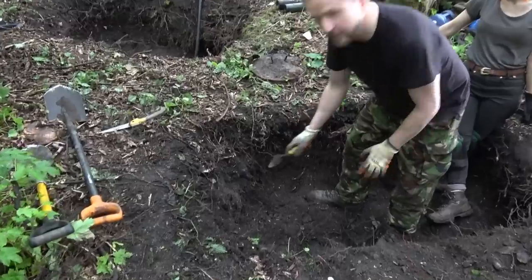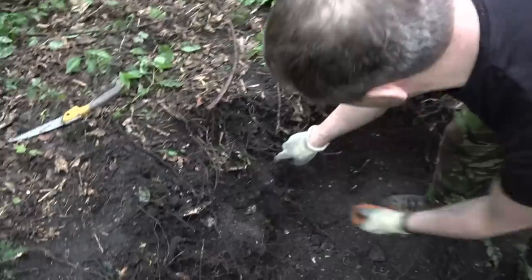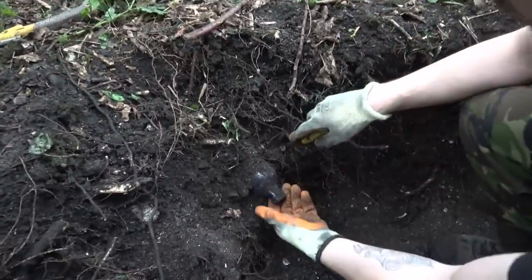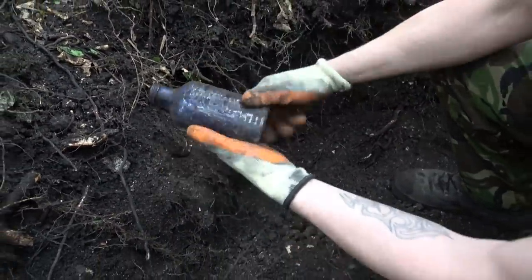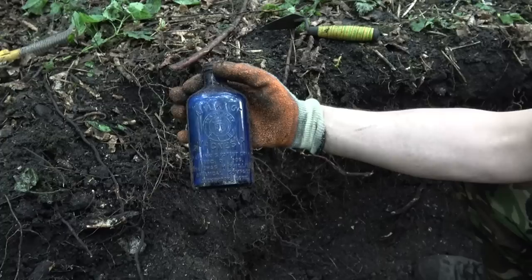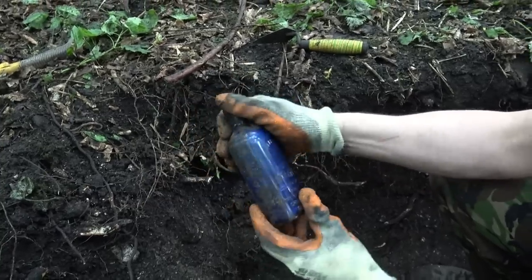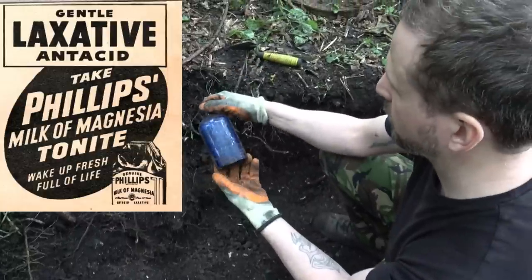Got something blue here. Don't know if it's a hole, but we're about to find out. I've got a feeling it might be. But it's in a hole. It is in a hole. I think it's a milk of magnesia. Yeah, it's a milk of magnesia. It's nice though, isn't it? It is nice. There you are. That's a beautiful example of a milk of magnesia bottle. Screw top. You get nicer ones that don't have a screw top. You've had a cork in them, but still it's nice.